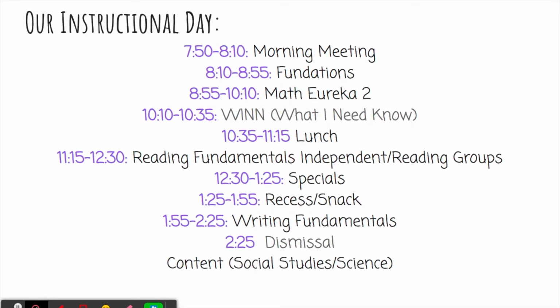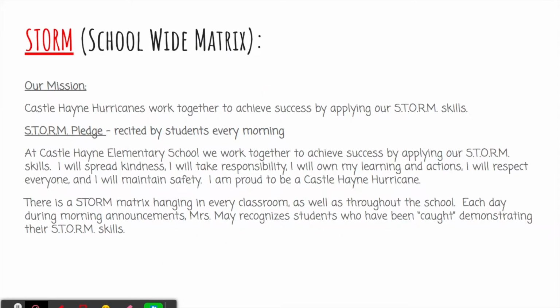Here is our instructional day schedule. I'm not going to take the time to go through every piece. Please note that our recess time has changed from directly after lunch until after specials now. Content is integrated through reading and writing fundamentals, so that's why there is no time associated with that subject.